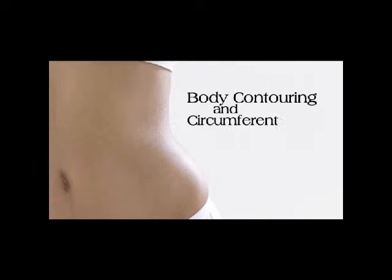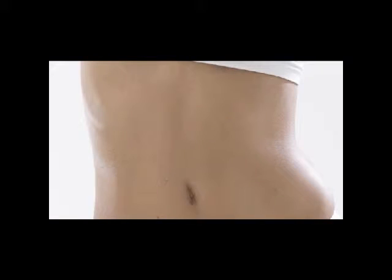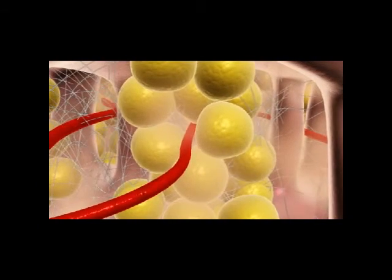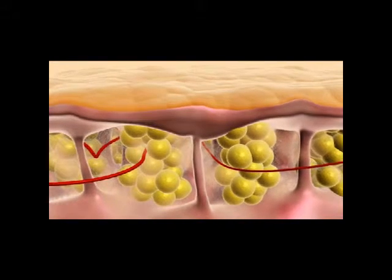Body contouring and circumferential reduction. Subcutaneous tissue in larger areas like the thighs, buttocks, and tummy require a more intense treatment. Cellulite in these areas is often caused through a chain reaction of weakening dermal collagen, enlarged fat cells, and edema.